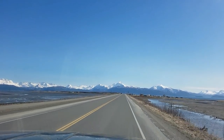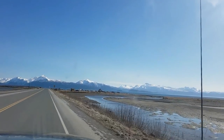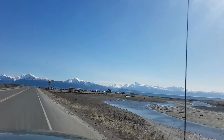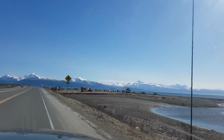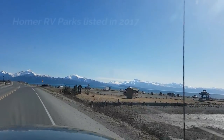There's a camping area on here. It's not a bad place to camp, and it's kind of neat. You're right on the ocean. The sunsets are beautiful. It's rather windy. It can be a little rowdy. I don't know how much it costs anymore. It's obviously not awesome amenities. So that's something to consider if you're RVing.